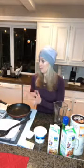So anyways, these are two of my favorites. I'm gonna make for you protein pancakes, number one, and then number two, I'm gonna make little egg white poppers. My first one is gonna be the protein pancakes, and these are so easy, and I love this recipe.